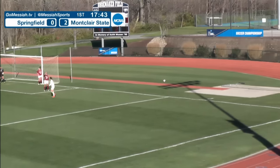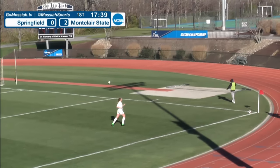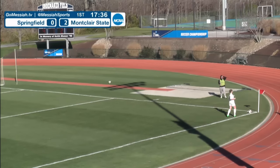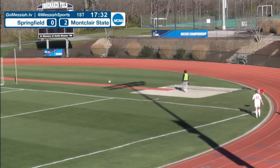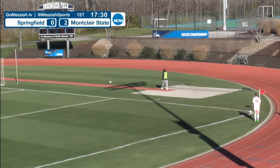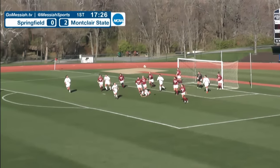Mallory Higbee in the game now. Madsen coming off as well. Great work by the Montclair sophomore, getting her team the early goal. She's worked hard, had a few other looks here. Sullivan coming off the back line to take this corner for Montclair, near side. Sends it in, it's low.